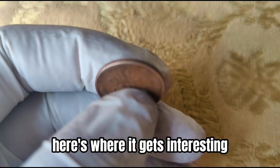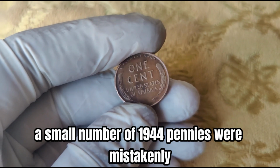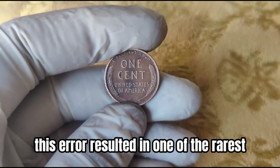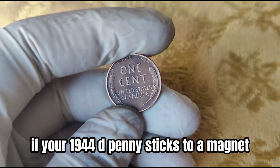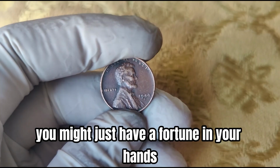Here's where it gets interesting. Amid this transition, a small number of 1944 pennies were mistakenly struck on leftover steel planchets from the previous year. This error resulted in one of the rarest and most valuable coins in the world. If your 1944D penny sticks to a magnet, you might just have a fortune in your hands.